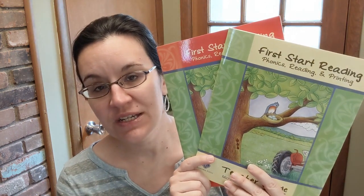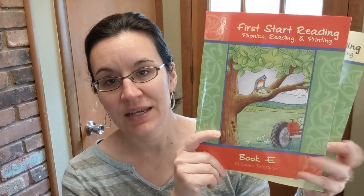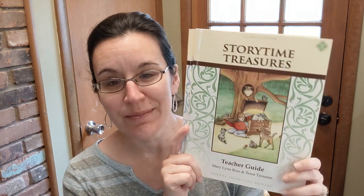and the other books that I'm going to show you. This here is First Start Reading Book E. So here's a teacher book and the student book. And that is done for the first 9 weeks, I believe, if I'm remembering right. Then we transition over to Storytime Treasures.